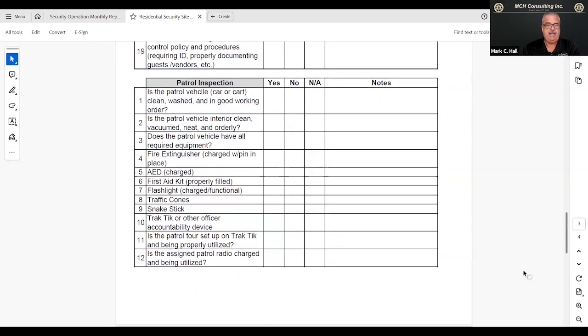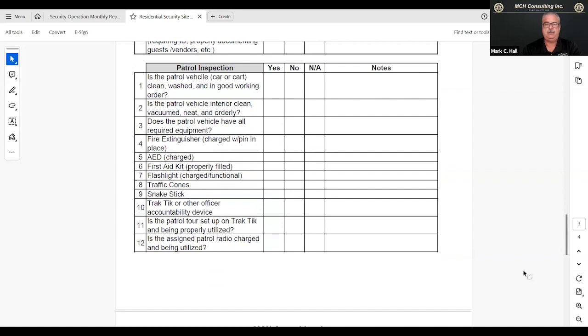Patrol inspections, if you have patrols, I will tell you, when I go and I do my security assessments and I look in these vehicles, it looks like a homeless person's in there. Nobody's taking care of it. And this needs to be done because you never know when a resident, a guest, a visitor, you're going to have to give them a ride, or there's going to be an emergency, and the cleanliness of the vehicle and the care of the vehicle, that reflects on your community.